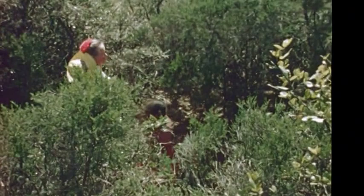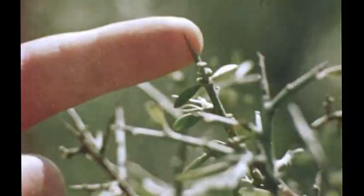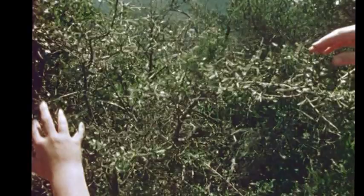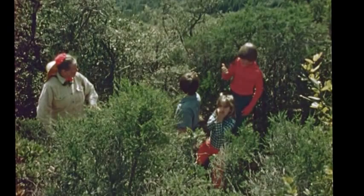Children, look, we've got something different here. Come and feel this one. This is real sharp pointed. This is the one that really tears your clothes. Ow. This is called chaparral pea. Chaparral pea. Ouch. Yes, sir. Oh, that's a sharp one.